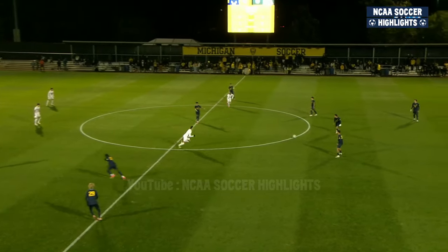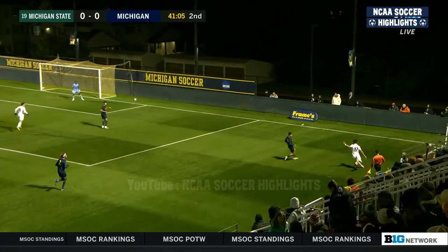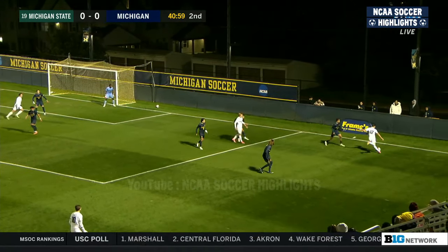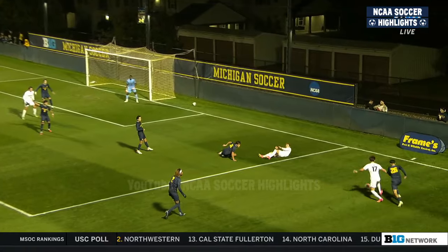All right, second half underway. Michigan back out there in their blue. This one stays on the ground to Sharp. Ooh, a little bit of contact inside the 18. Nobody's arguing, so go out of bounds off of Al Hasnawi.